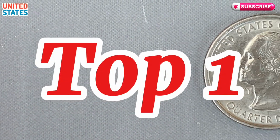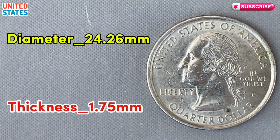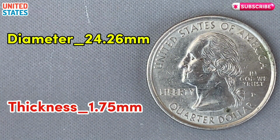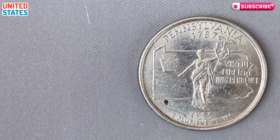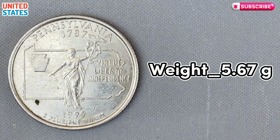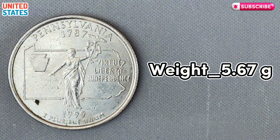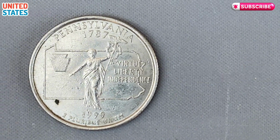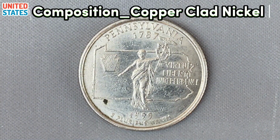Today, we're diving into the fascinating world of US quarters, but not just any quarter. We're talking about the 1999 Pennsylvania quarter. At first glance, it may seem like just another state quarter, but if you take a closer look, you'll see why this particular coin is capturing the attention of collectors, and it could be worth a small fortune. Stay tuned, because by the end of this video, you'll know just how much this 1999 Pennsylvania quarter could bring you in today's market.